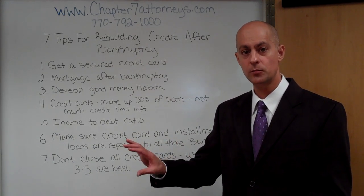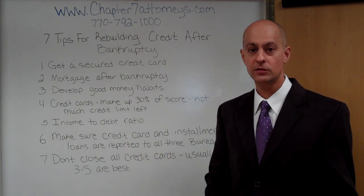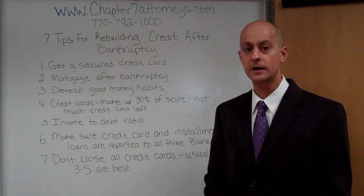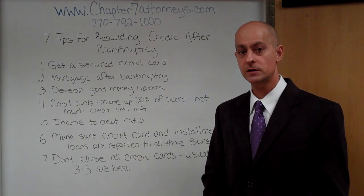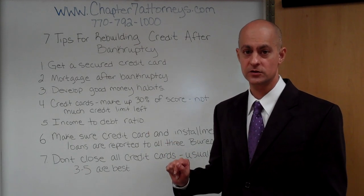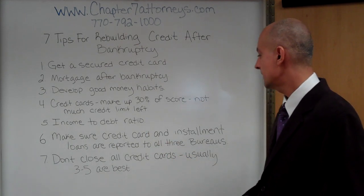You want to have some open lines of credit. Normally, if you have 3 to 5 credit cards, that's usually pretty good. And again, with those cards, pay them on time. Don't get them to the point where they're maxed out as far as their actual credit limits.